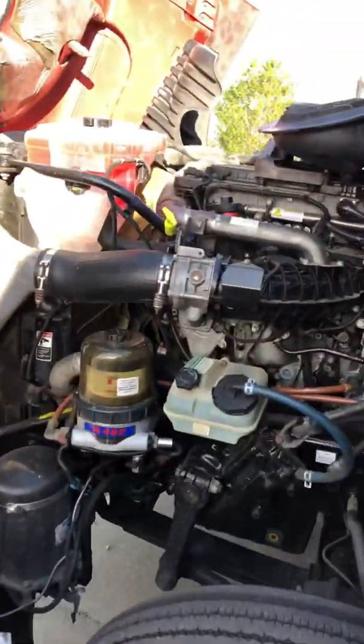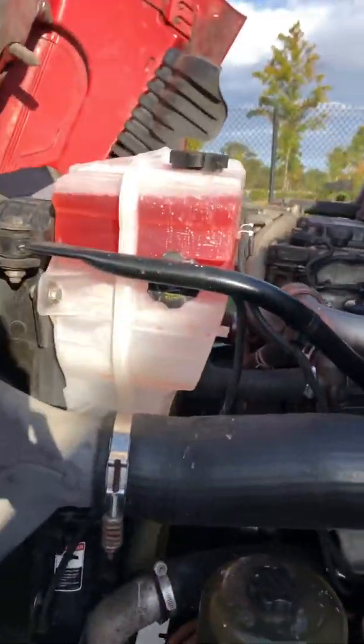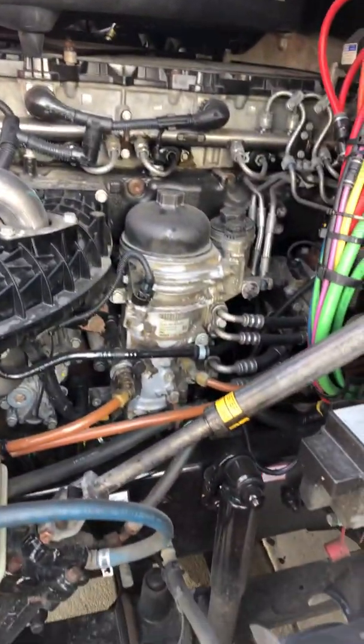Yeah, haven't really had any problems out of it. I'll crank it up, let you hear what it sounds like. Still sounds pretty good. Runs pretty good, no problems, no leaks. It was a coolant leak, but like I said, I got the reservoir fixed, so it's really no leak. Let's see what else.